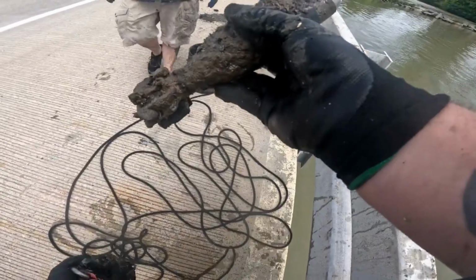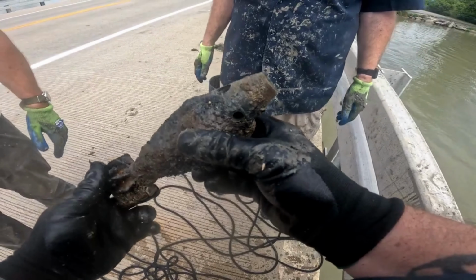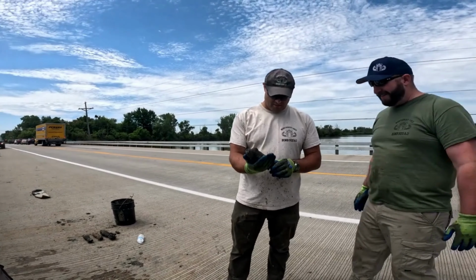Woo-hoo. It's got a hole in it. Oh, yeah, lots of holes in it. Yep, that one I believe is probably demilitarized, but I'm not an expert. Nice.